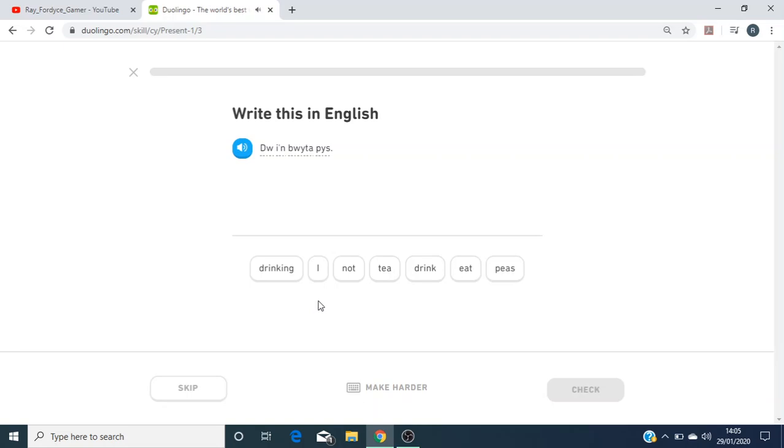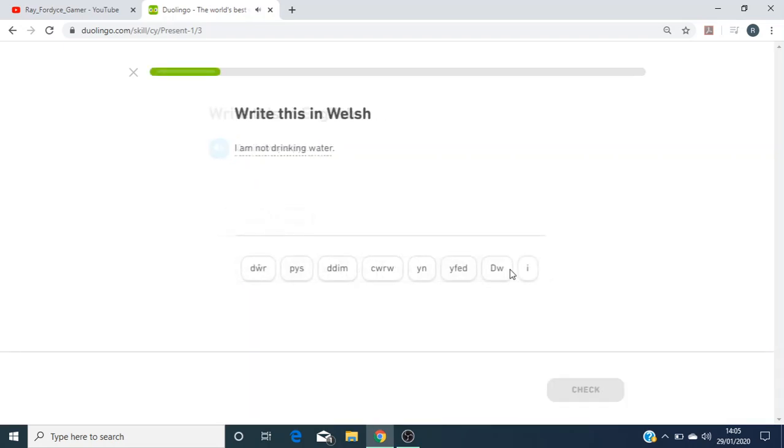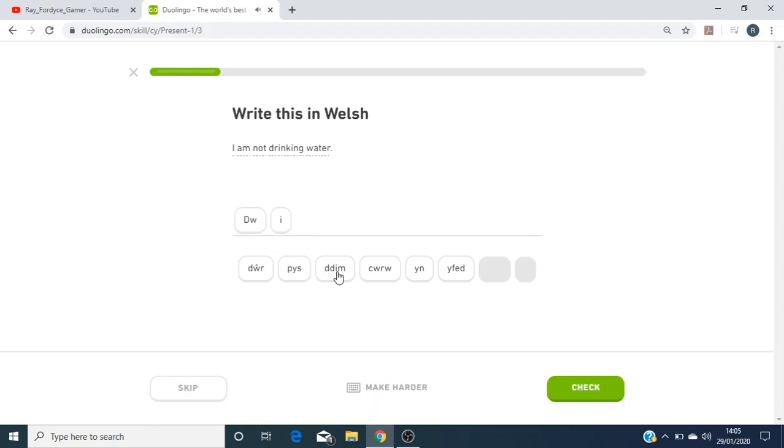Dwi'n bwyta peas. That's I eat peas. It's a nice easy one. I am not drinking water, so dwi ddim yn yfed dŵr.